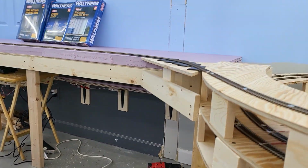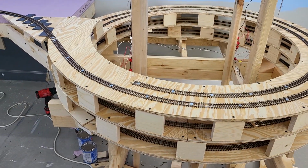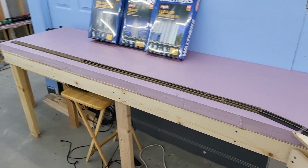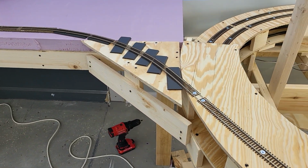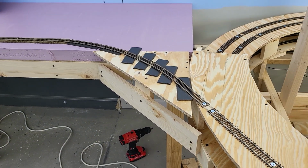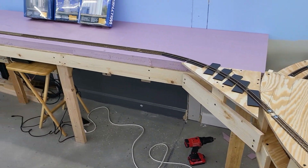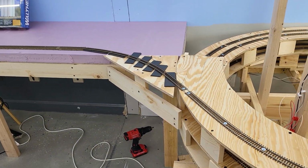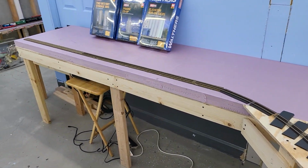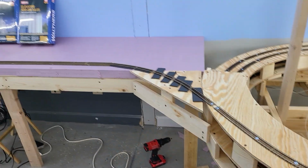But it comes up to here, and this is where the double track helix is going to become a single track. The outer track will split off on the middle level as it does here. I've got some road bed just temporarily placed so I can do a test run. And I'm going to start doing operation videos separately in a different series. That way, if there's any screw ups, I can start over without having to do all this chit chat. Plus, there's a lot less talking with the operation videos, so if you're sick of hearing my voice, you can just watch those. Anyway, you can see the outer track splits off to the middle level.